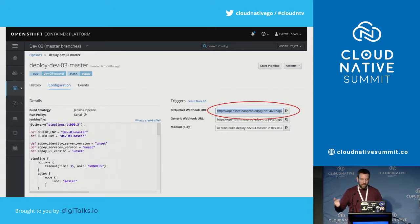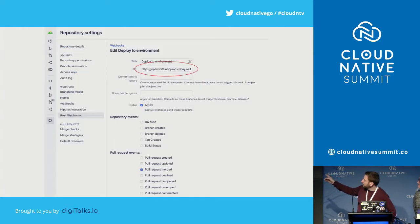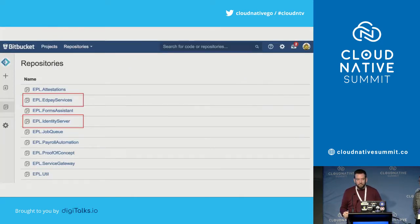And of course, the other thing that we get from Git is a webhook. We take the webhook URL that we want from OpenShift. This is the target, effectively, and we paste that into Bitbucket. It's a bit of a manual step, but that's okay. We only ever do it once when we create an environment.